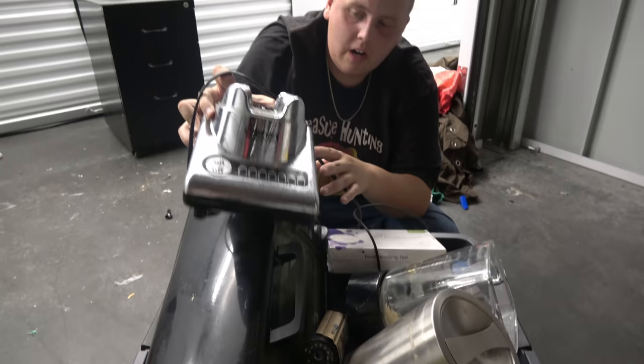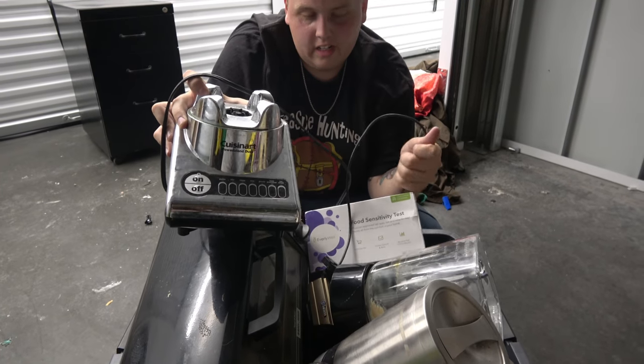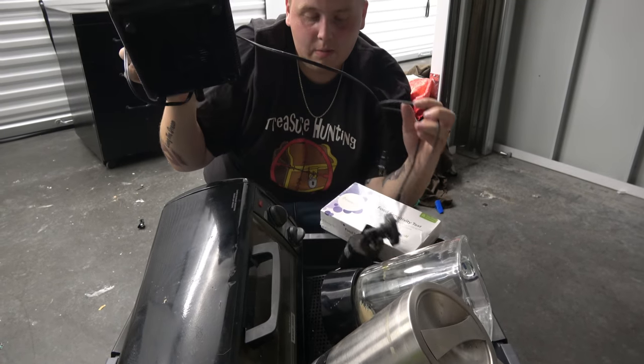Well, that looks like part of a blender. It also looks very disgusting, but nothing some Clorox wipes can't fix. What is this?